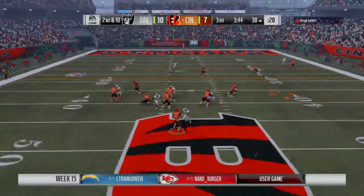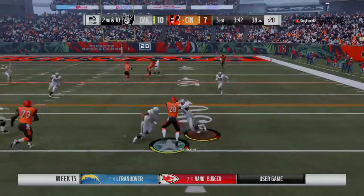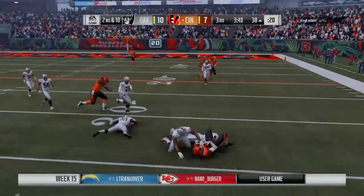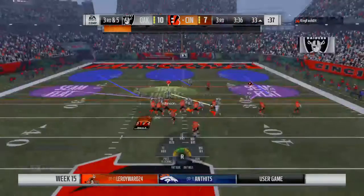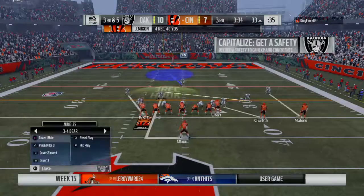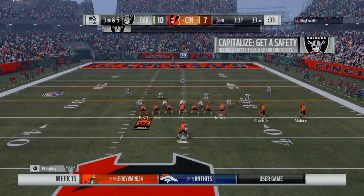On play action, Cousins. And he's got his man out of the backfield. That's complete. And he's going to get it down to the 33-yard line here. Call it a gain of 5. And that's going to lead to a third down.